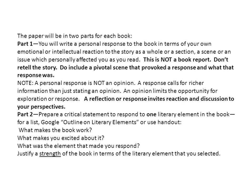The paper will be in 2 parts for each book. Part 1. You will write a personal response to the book in terms of your own emotional or intellectual reaction to the story as a whole or a section, a scene or an issue which personally affected you as you read. This is not a book report. Don't retell the story. Do include a pivotal scene that provoked a response and what that response was.